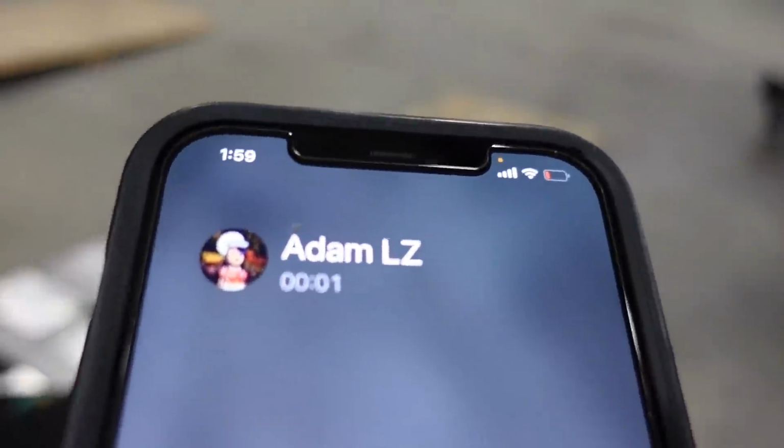Does the HQ stand for headquarters? I don't know. It could stand for something else. Maybe high quality. See? Yo, Adam, I was literally just about to send you a picture. That's so weird. What does HQ in Drift HQ stand for? Headquarters?